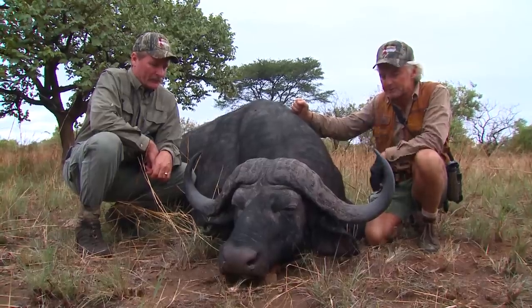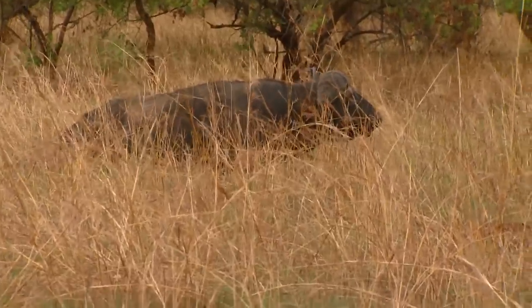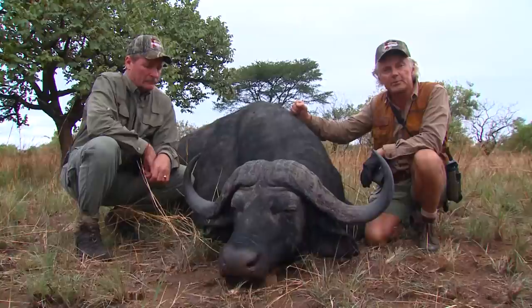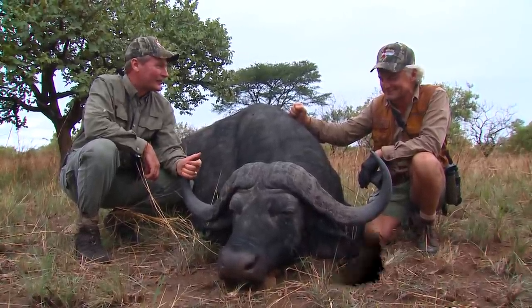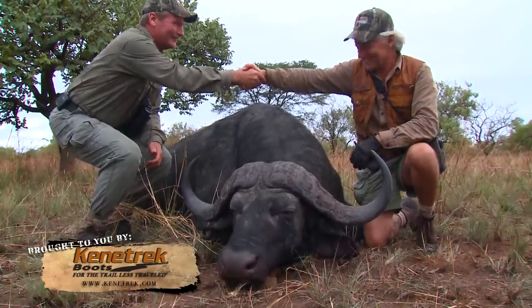Great buffalo. These are the Nile buffalo species, which is really a treat to get to hunt. Up here in the far north, we're only about 4 kilometers from the Sudan and Kenya border, so it's pretty exciting being up here in the corner of Uganda. This is special, man. But anywhere you can find one of these things is good enough for me. Thanks a million for coming. God, what a great trip. This is awesome.